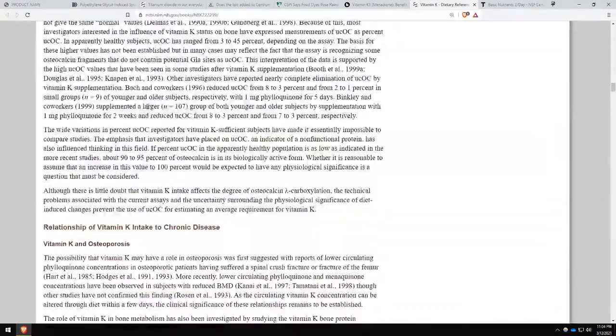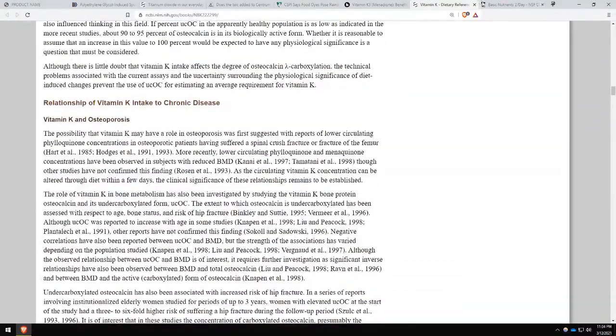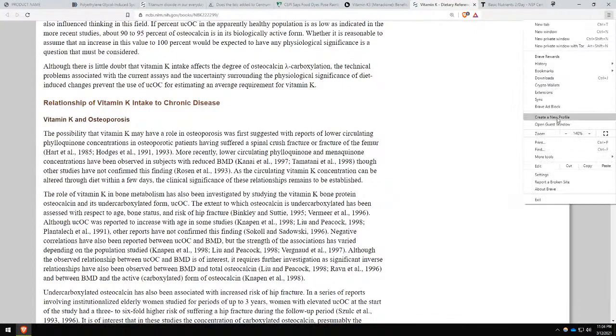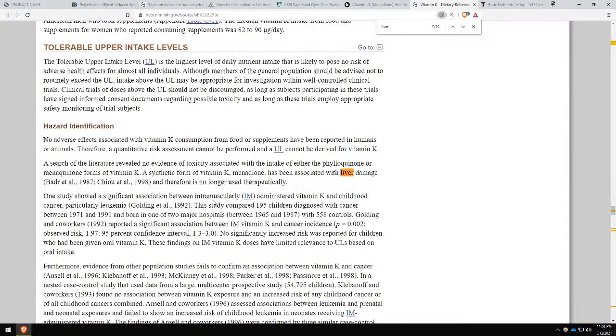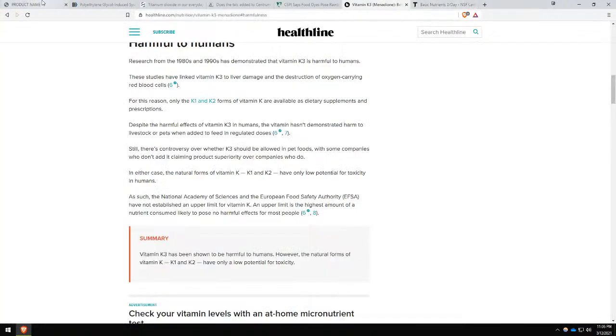All right, so let me see. I'm going to look up vitamin K3. I think I have to search for liver. Here we go. A synthetic form of vitamin K, menadione, which is vitamin K3, has been associated with liver damage and therefore is no longer used therapeutically. So yeah, they had to withdraw it.